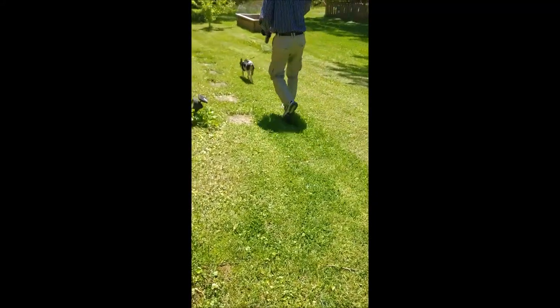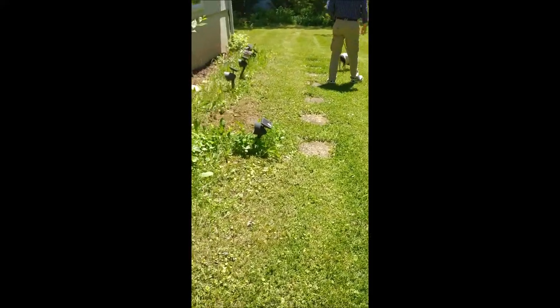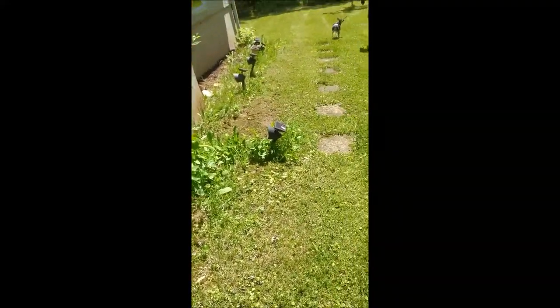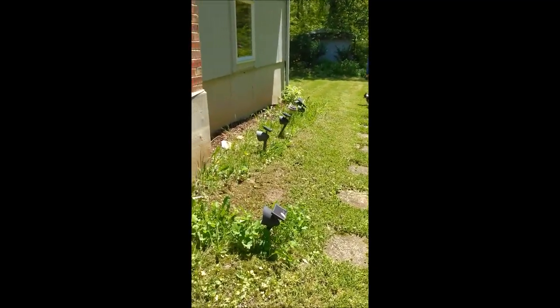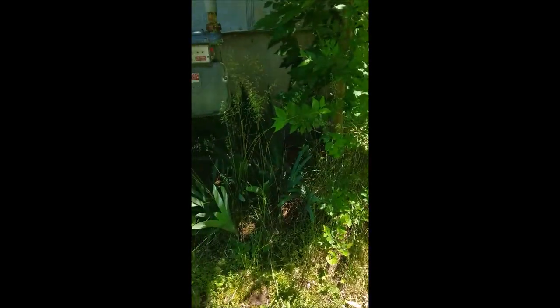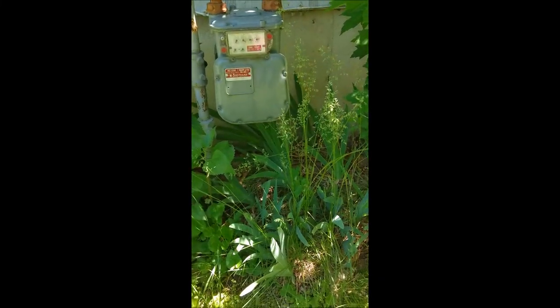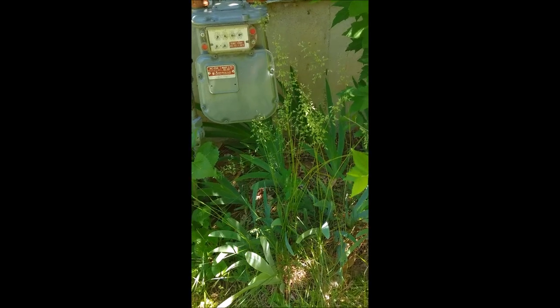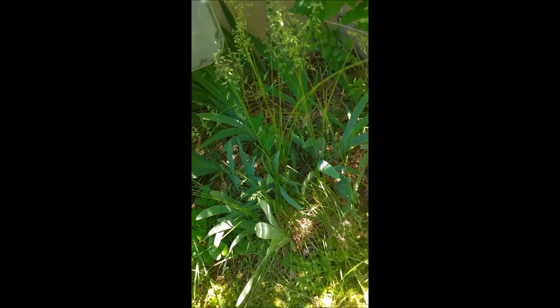Okay, so we came out for a walk. I wanted to see how things are, what's left in my garden. And in there, tucked in there, you can see what's left of my poor irises. This whole area was covered in iris.